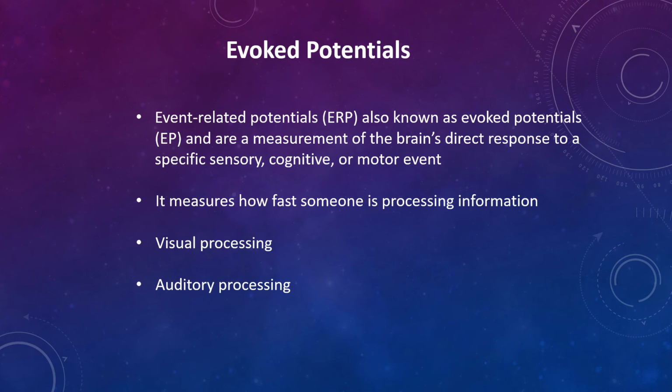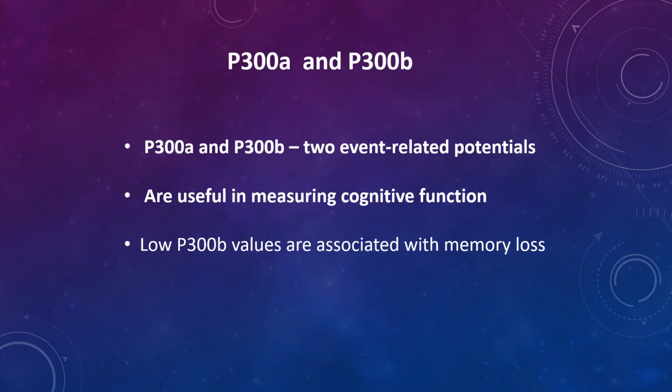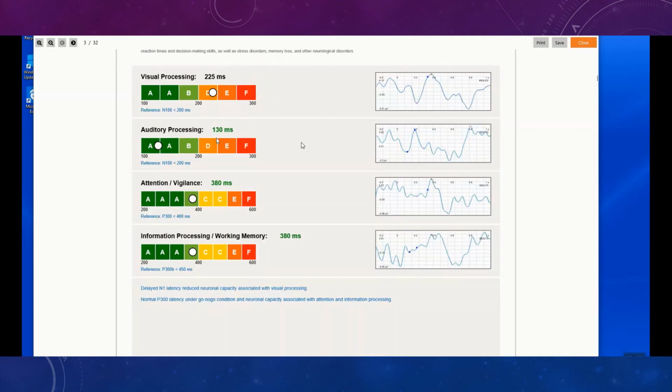Evoked potentials. These are also known as event-related potentials and are a measurement of the brain's direct response to a specific sensory, cognitive, or motor event. They measure how fast someone is processing information, and this includes visual and auditory processing. The P300a and P300b are two specific event-related potentials. These have been found to be useful in measuring cognitive functions. Specifically, low P300b values are associated with memory loss. This is an example of the report generated, which measures the time, which was in this case milliseconds, for visual, auditory, attention, and information processing.